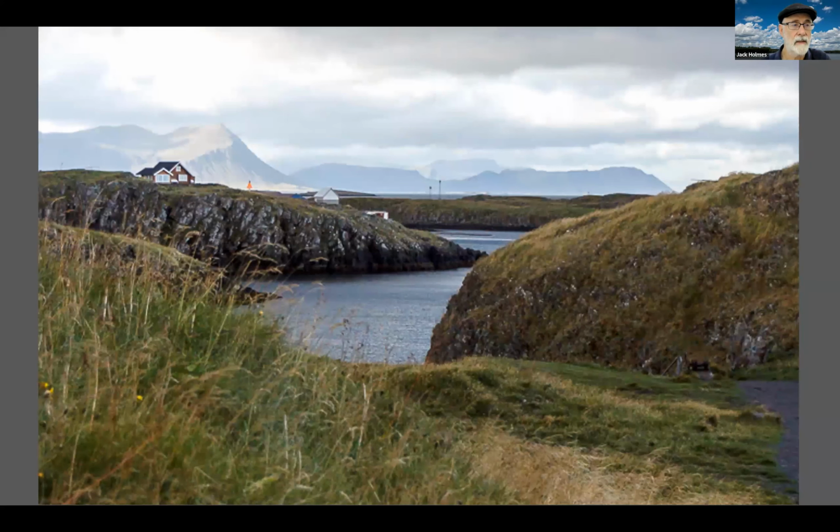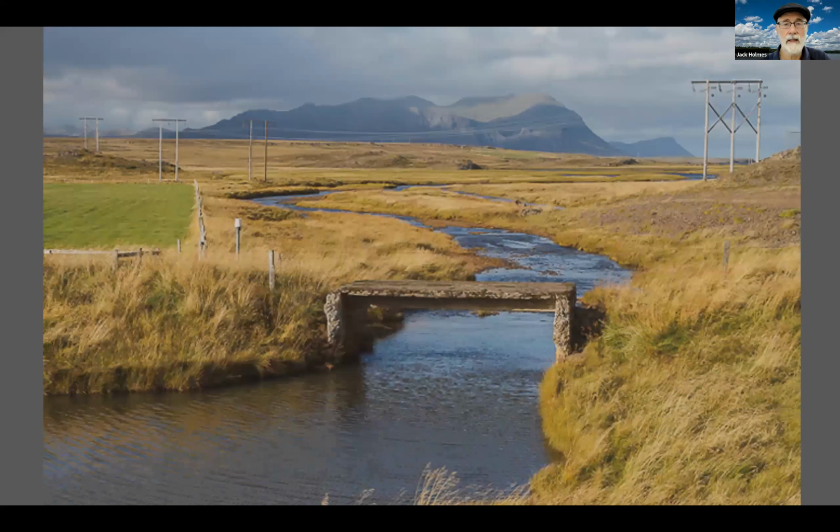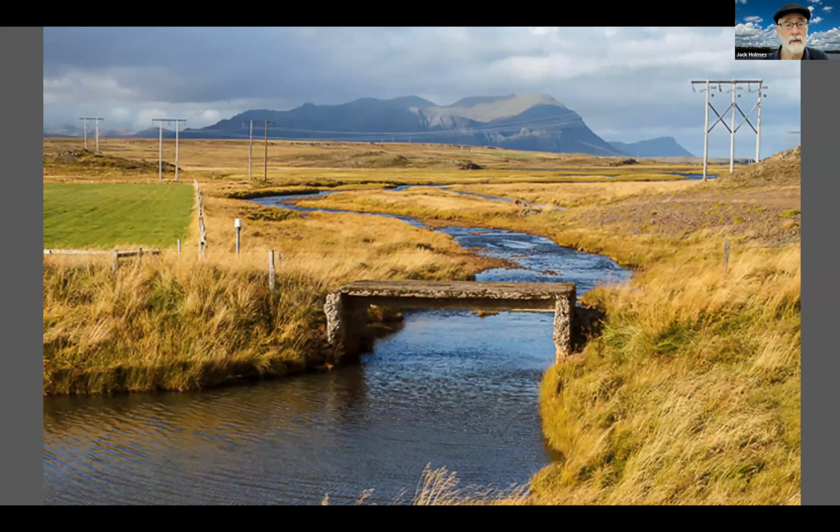Little bits of sun coming out here as we're working our way back. The light is amazing when that sun comes out, because you get the yellows and the blues and the greens. It's a beautiful light out here.